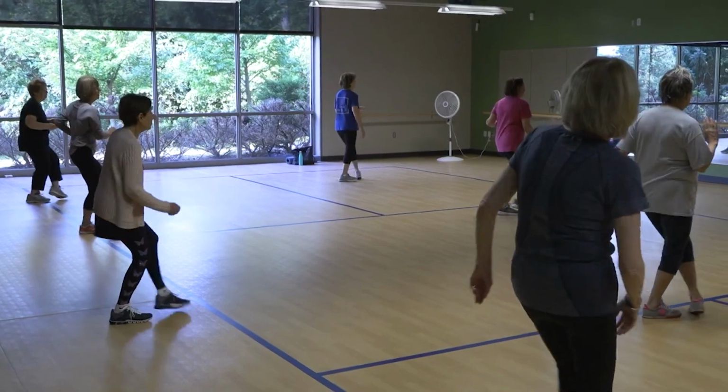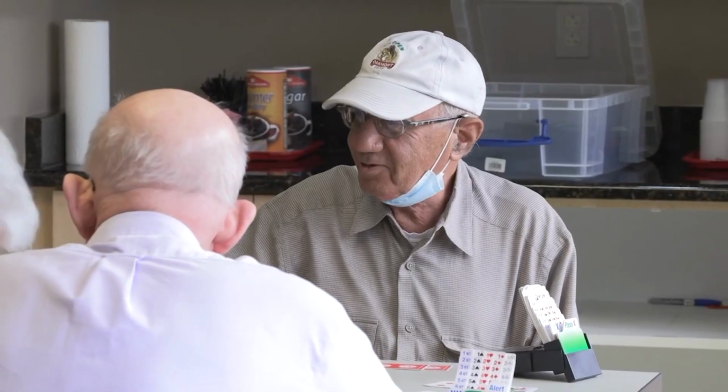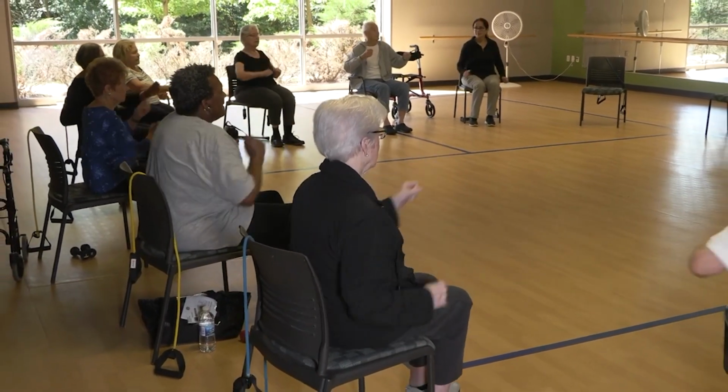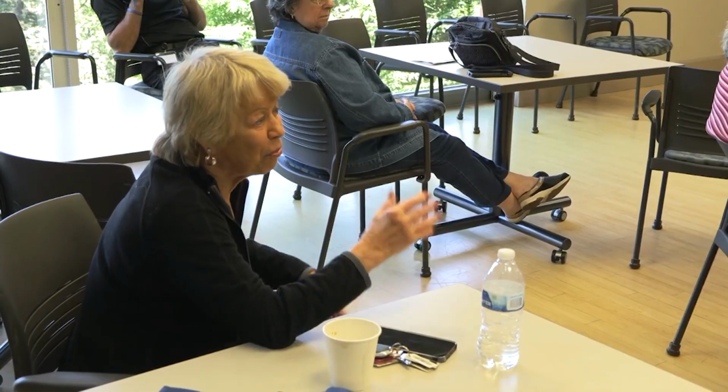Having a facility like this, I think, is just critical to keeping people healthy. A lot of times with senior citizens, they forget the importance of socializing in other people. And when they see other people in their same age range, they're more apt to go out and to mingle and to socialize. I love luncheons with speakers, and I love lectures more than anything.